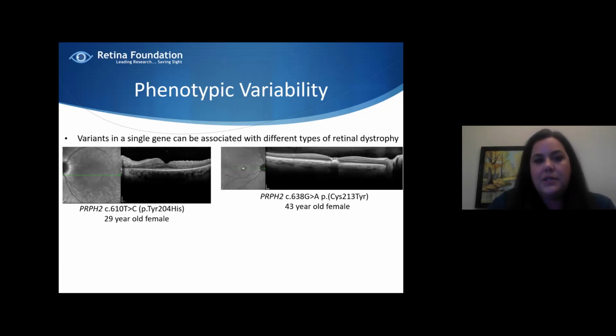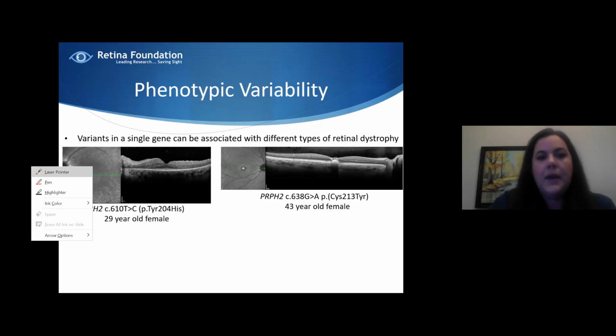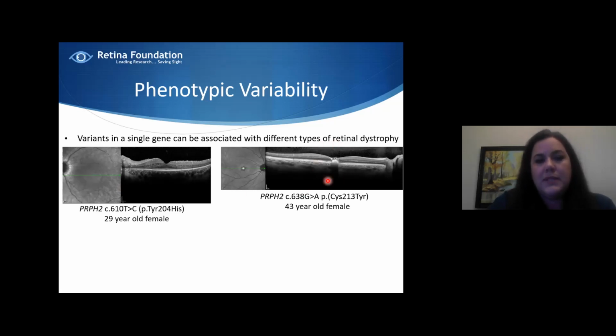Here we have another patient who also has a PRPH2 mutation, a 43-year-old female who presents with a totally different phenotype. Here, her central vision would be affected. This patient presents with almost like a vitelliform retinal dystrophy. You can see her retinal presentation looks totally different, even though she has a mutation in the same gene, actually located quite near this other patient who has RP.